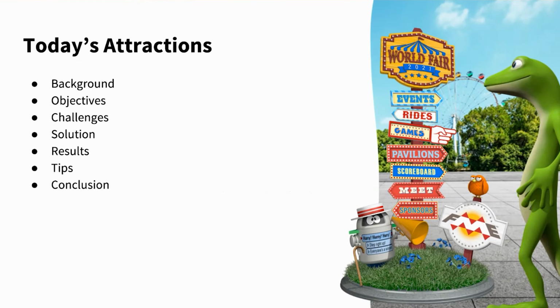The agenda for this session is as follows. We will discuss a little bit around the background of this project, our challenges, objectives to measure success, the solution we came up with, and some tips that helped us along the way.